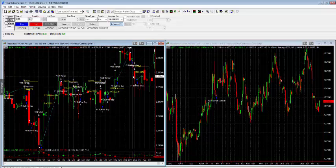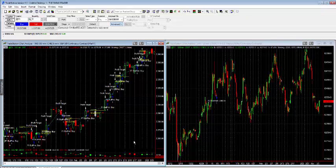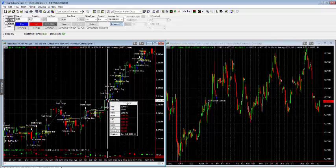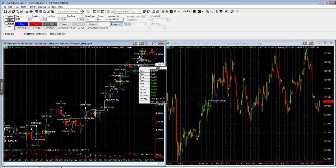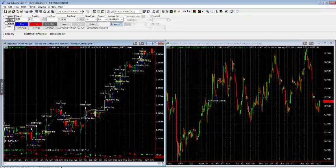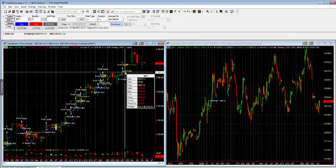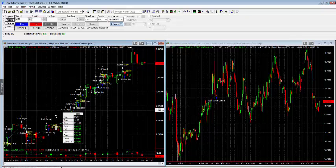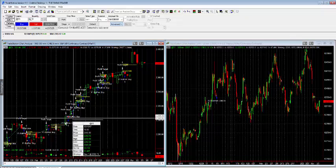Then we took a loss here, and as I move over, you'll see that throughout this entire rally, we had numerous winning trades. So we had 1, 2, 3, 4, 5, 6, 7, and then 8, and the current trade we're in right now is up. So we had about 8 winning trades in a row, and that's really what helped this algorithm do so well.